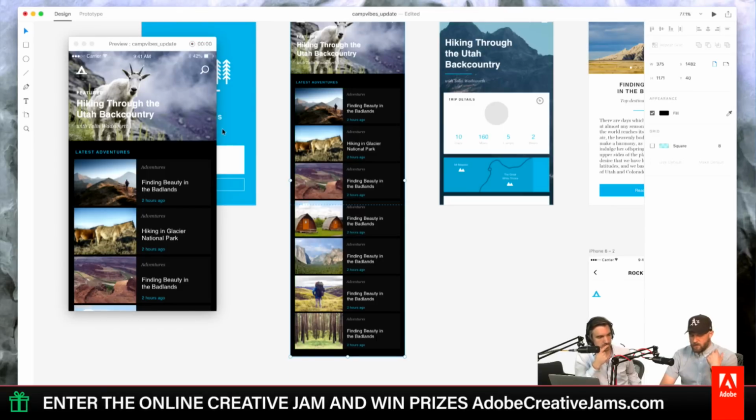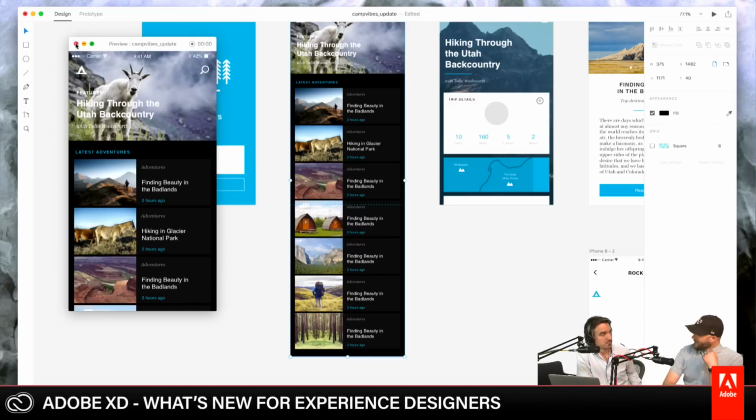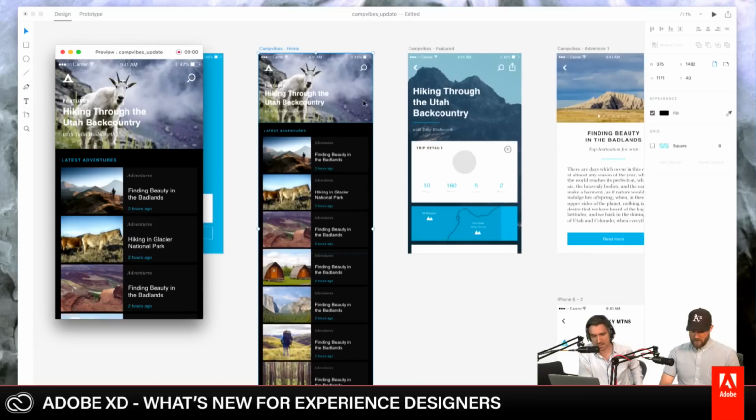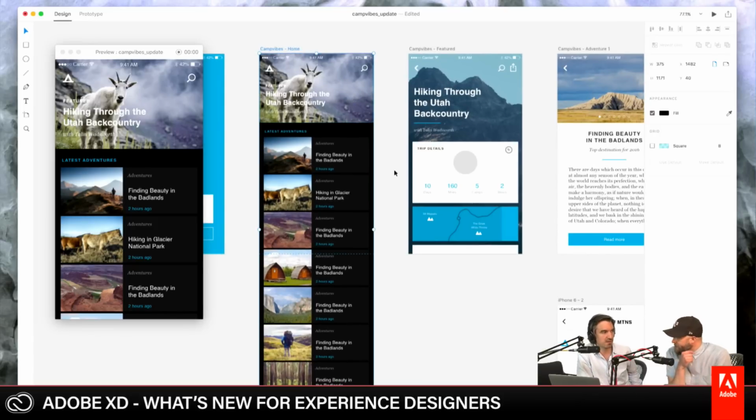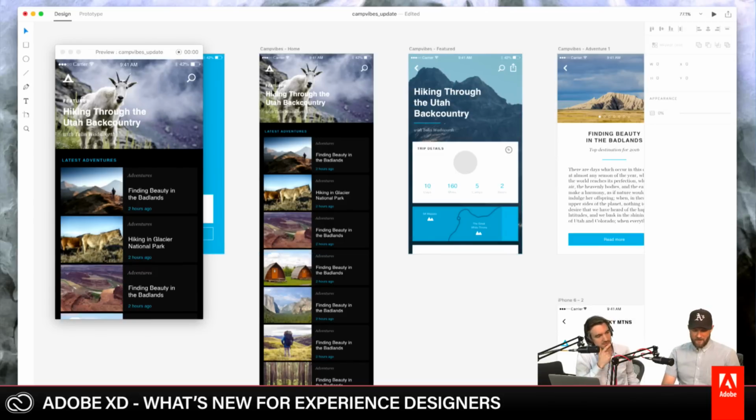So the key is to iterate quickly, to be fast. Everything starts with the idea of how can we make that better and faster? Faster is the theme of our creative jam. Let me put the link in the chat again for our friends, because UX design is one of the categories, so they can use Adobe XD to prototype an app, and the theme is be fast. The work coming out of the creative jams with XD has been amazing. We have creative jams all around the world and in the US, now just using Adobe XD.